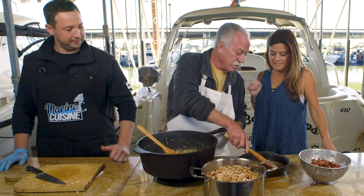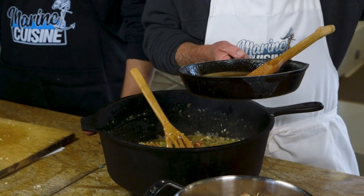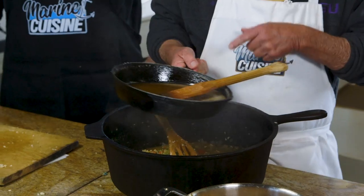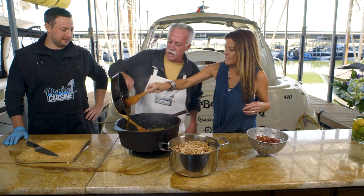Okay, I'm ready. Does that look good? Yes. It looks like caramel. You see this hand right here? That's my left hand. I can't do anything with it. Why? Because it's my left hand. I'm right-handed. All right, scrape it all in there. Good chocolate color there.